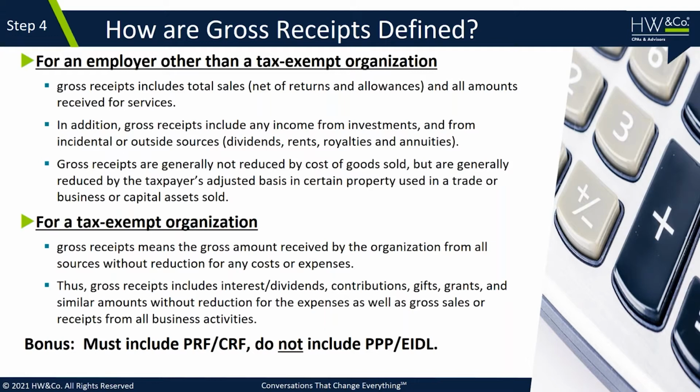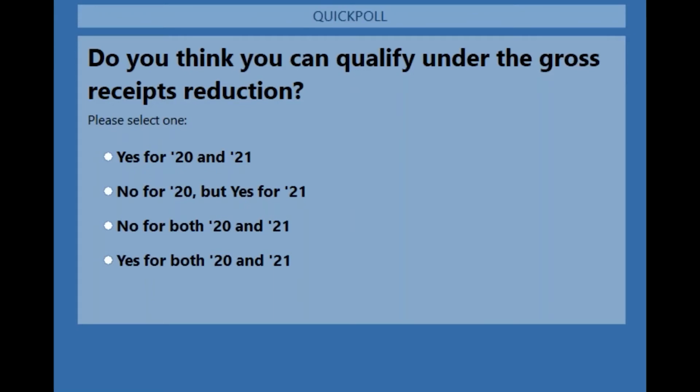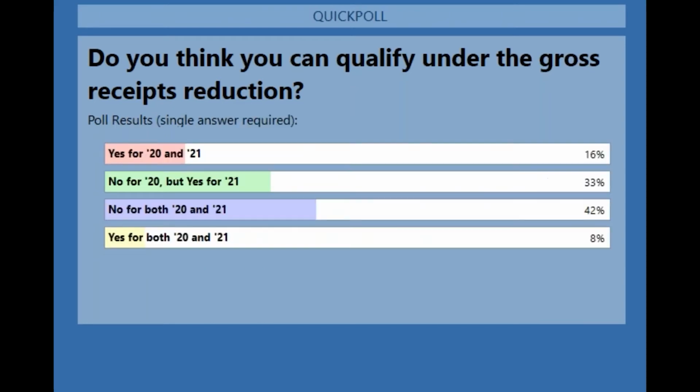For tax-exempt organizations, you do include contributions, gifts, bequests, and grants. Like I said, most gross receipts that are received, you're going to include in the calculation for both years to be consistent. Now, the only thing that was clarified way back when was that you do not include PPP or EIDL. So businesses that received that and potentially got forgiveness on it, you do not include that in gross receipts. Another polling question: do you think you can qualify under the gross receipts reduction? We just got a question about the stimulus and including it in gross receipts. Definitely, like I said, you will include all that relief in 2020 gross receipts. Okay, I'm going to close it here and share it.